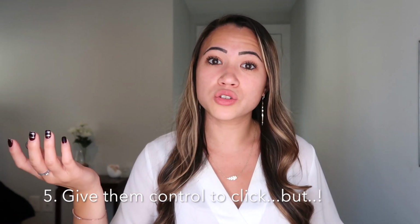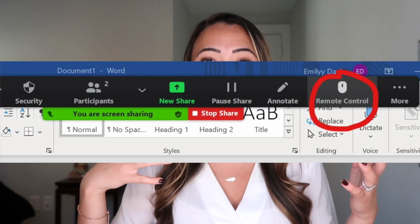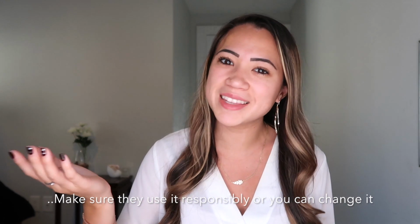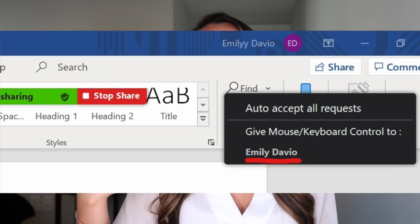One of the tips that I like for pediatric clients, and if you're using Zoom, is I like to give them control of the screen to help them interact, but I also like to manage their control, because, you know, there's always some kids that get a little bit silly, and it can become distracting and take away from the actual lesson.